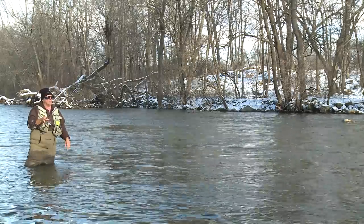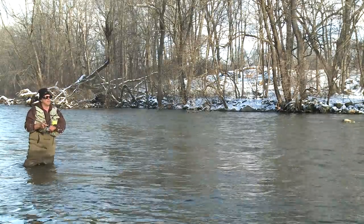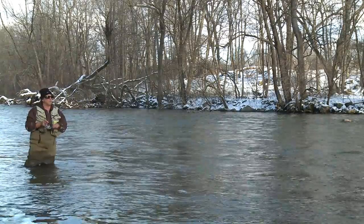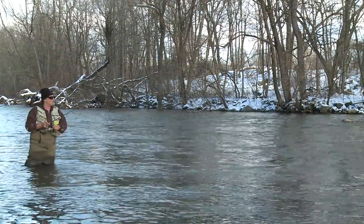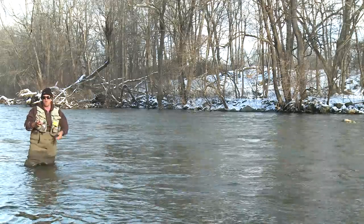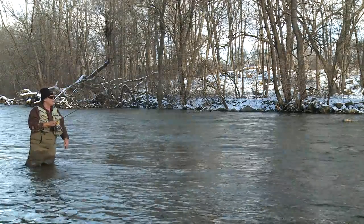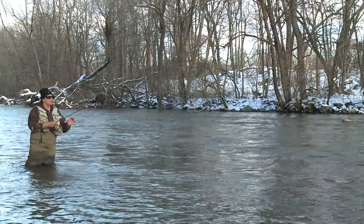Bright sun like that, nudge the water temperature up a bit. Now listen, runoff is not good. Snow melt is not good, it robs oxygen. Stresses the fish more so. Ideally, cold, but bright sun.